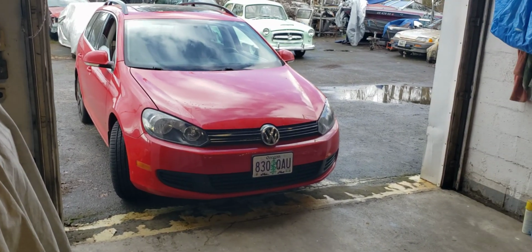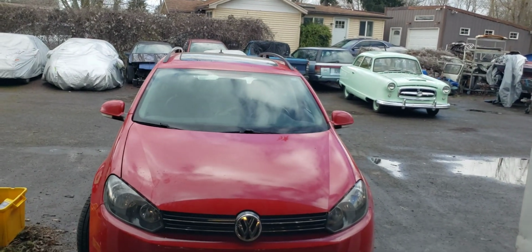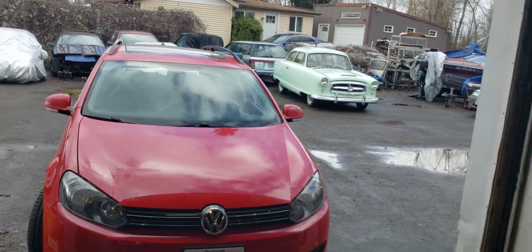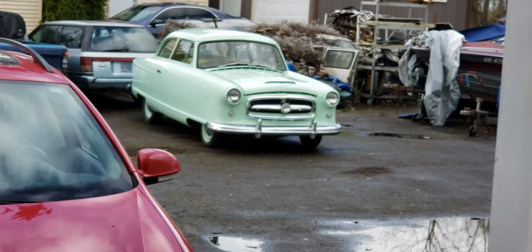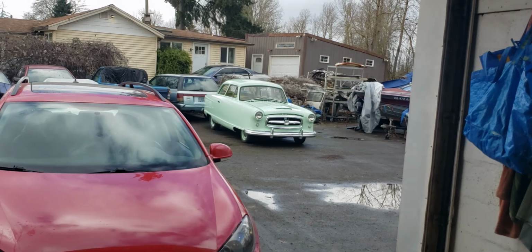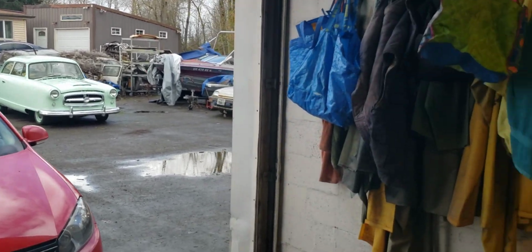And that's a good thing. So we had a huge storm here. All my covers blew off my cars. Last night we had 50, 60 mile an hour winds. Unfortunately, the green Nash out there, that beautiful green Nash, is completely full of water. It's holding water like a moat on the inside.